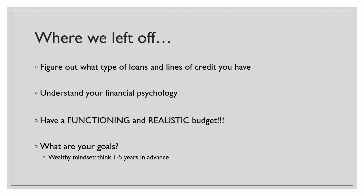We also discussed thinking about your long-term goals, to shift to a more wealthy mindset and come away from a middle-class mindset, which plans more month to month, whereas a wealthy mindset plans more long-term, like 1 to 5 years in advance.